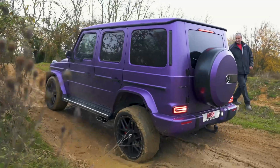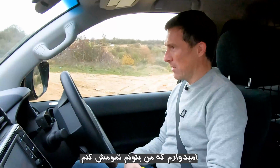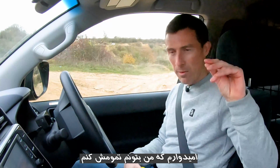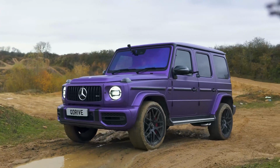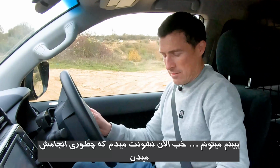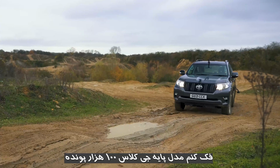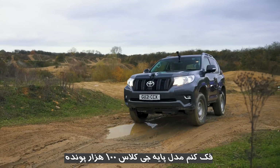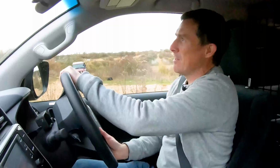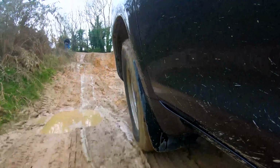One epic fail. Do you know what? I'm a bit disappointed with that. Hopefully I can make it up now. Anyway, my go. Let's see if I can do it. Here we are. I'll show you how it's done. £157,000 G-Wagon. I think the entry level price of a G is like about 100 grand. Let the Land Cruiser cruise across the land.